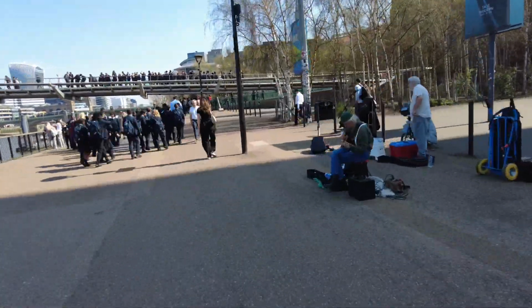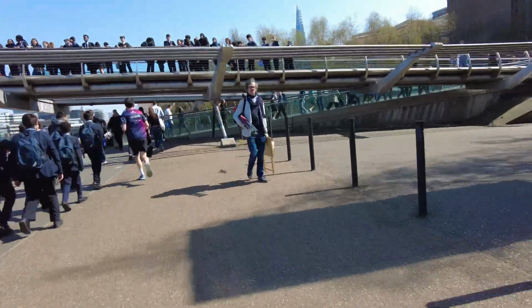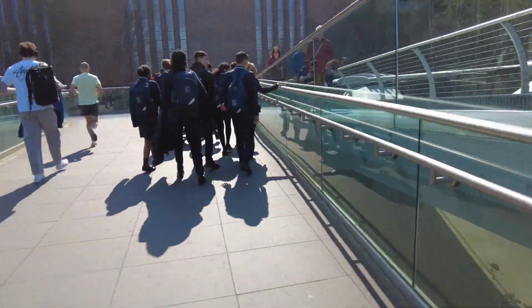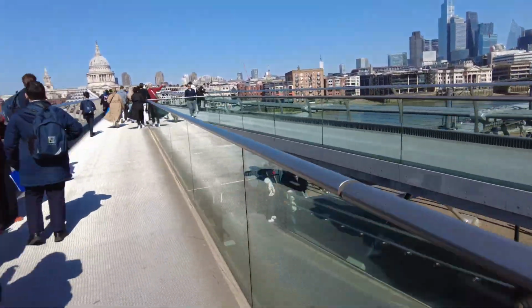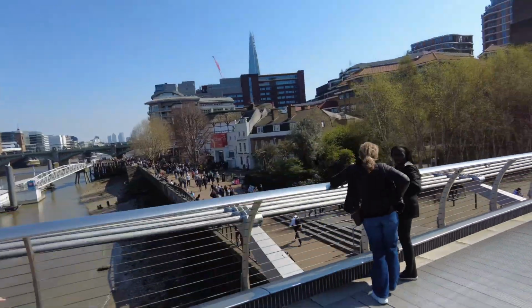Heading down to the Millennium Footbridge here. Just behind it is the Globe Theatre, which I definitely recommend for a summer's day. It's good to go and get a £5 or £10 ticket to stand and watch a show. It's some of the best Shakespeare in Britain. There's a beautiful view of St Paul's ahead of you.